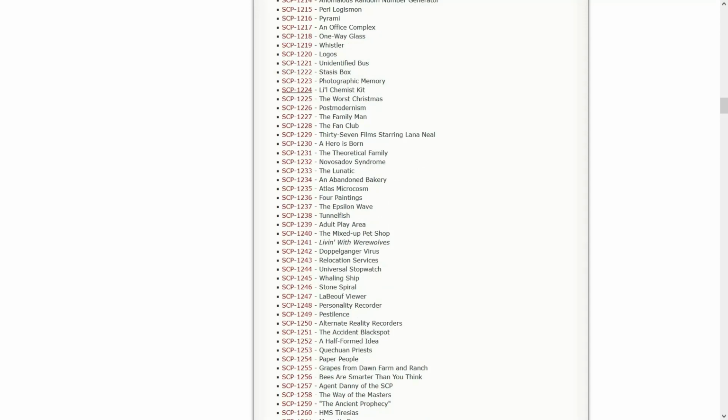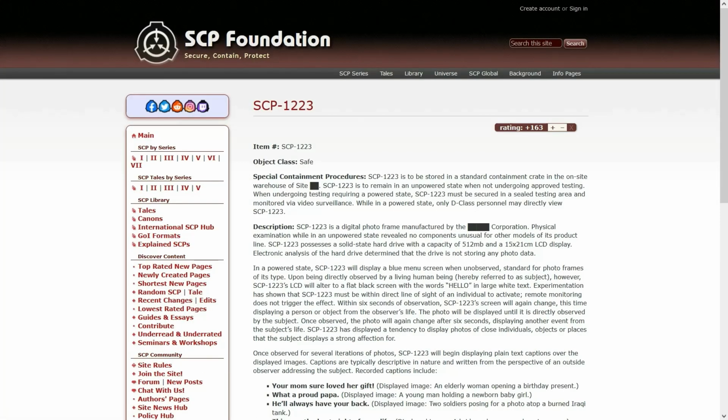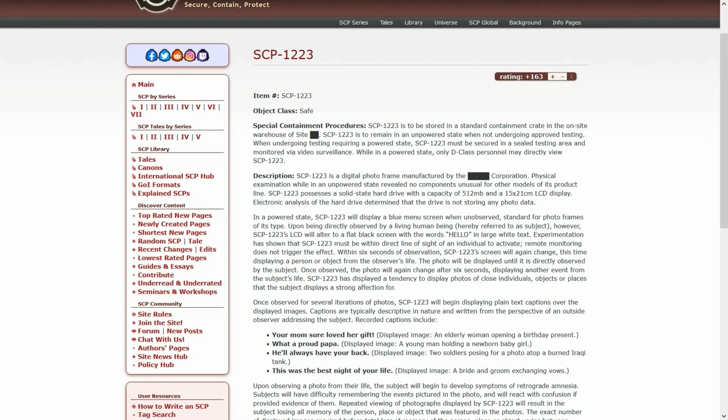Moving on. 1223 Photographic Memory. I sort of have that. It's not as useful as you'd think it would be, but this is probably not that. I wonder if this was related to that lady that can reach into pictures and just do things.